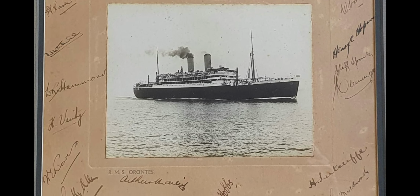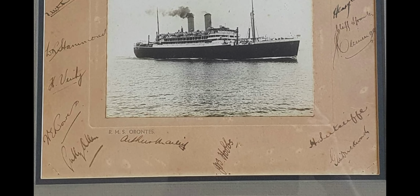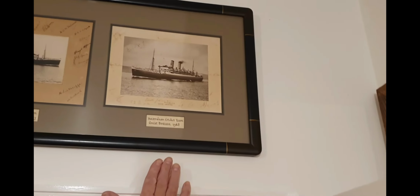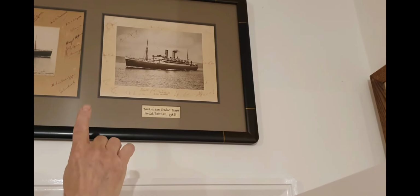Tennis stars on there. So that's a pretty rare thing there. What was Arthur Maley doing signing it? Did he travel with them? He would have been, in a journalistic capacity. I see. Yeah, that's right. And this one here is the 1948 again. That is something to do with Ian Johnson, because the top left-hand corner, it's got Love Ian Johnson on it.